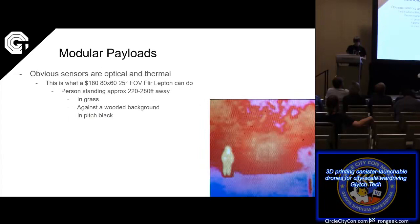So what else can we do? How about modular payloads? Obvious sensors include cameras like normal daylight cameras or even thermal. Which, here's a cool thing. This is a picture I took with a side project a couple of years ago that uses a relatively cheap FLIR Lepton sensor. It's a person standing over 200 feet away in pitch black, and you can see them perfectly. And the ambient temperature is 88 degrees Fahrenheit, so it's not all that different from body temperature, and yet they stand out perfectly. You can obviously make them out.